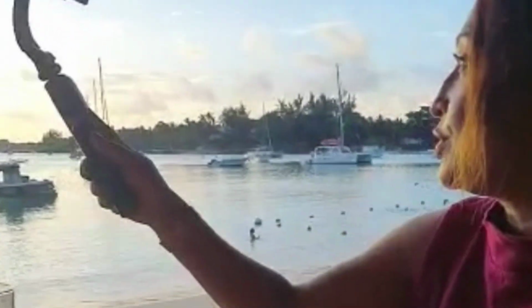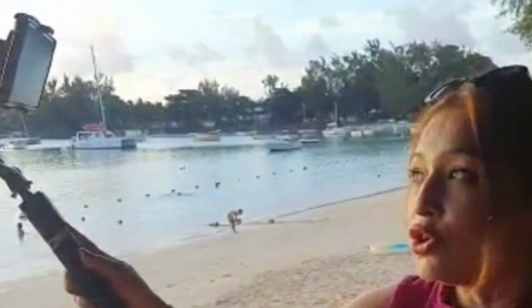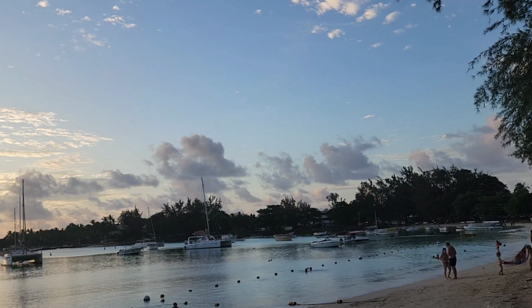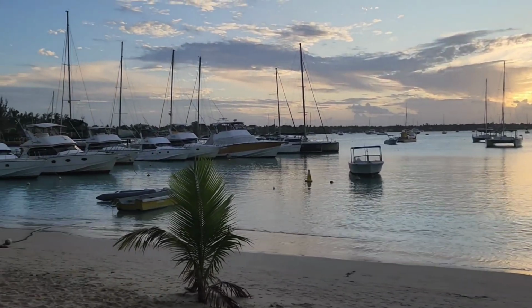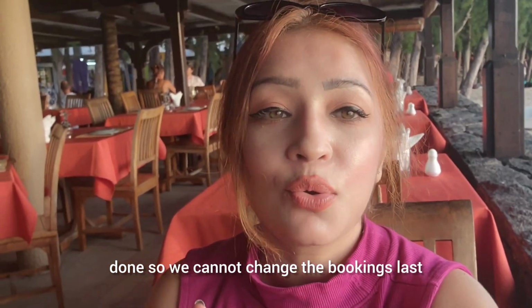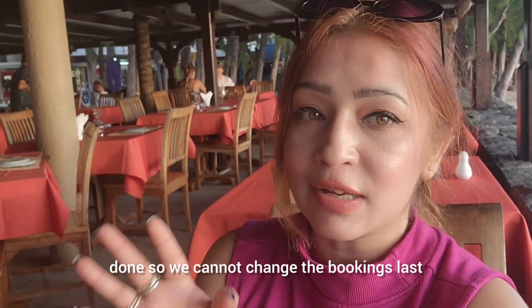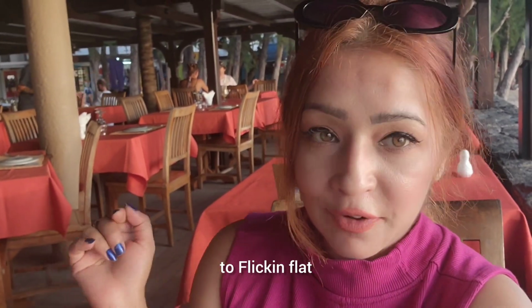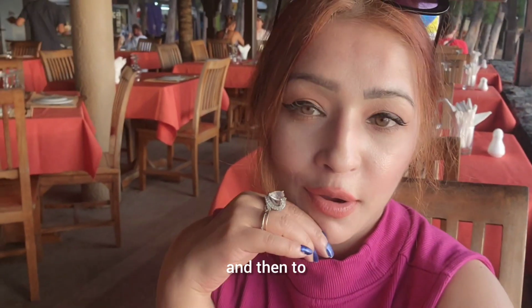And Grand Baie also, if you're a honeymoon couple, has a lot of hotels, some good hotels in here. And they have private beaches. Unfortunately, our bookings have already been done, so we cannot change the bookings last moment. Tomorrow we are moving from Port Louis to Flic en Flac and then to Le Meridien. That's another beach area.